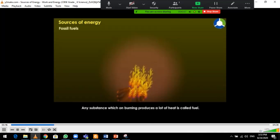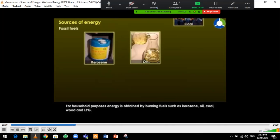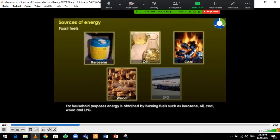Fossil fuels. Any substance which on burning produces a lot of heat is called a fuel. Wood, coal, kerosene are some examples of fuels. For household purposes, energy is obtained by burning fuels such as kerosene, oil, coal, wood, and LPG.